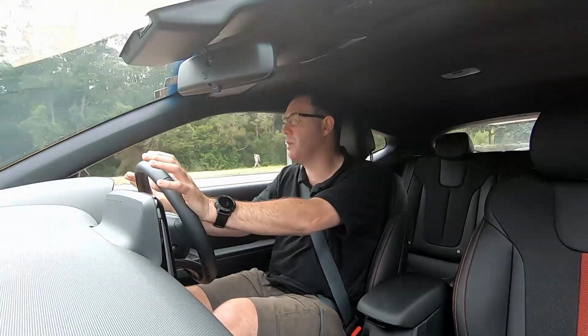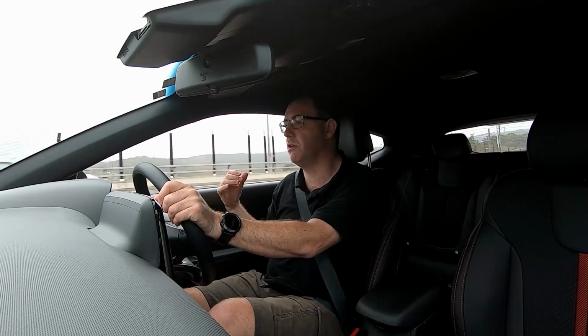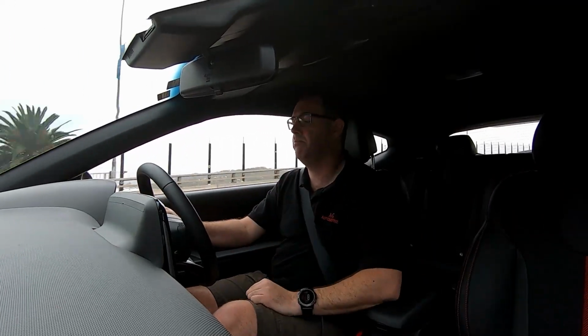And vision is still pretty good. The mirrors do a good job. Obviously, if you had kids in the back that weren't too tall, the rear vision's not too bad. Side vision's not too bad as well. It's reasonable. Obviously, this side vision is better because you've only got one door, whereas that one you've got the pillar further forward than this one. But yeah, it seems to drive very nice.